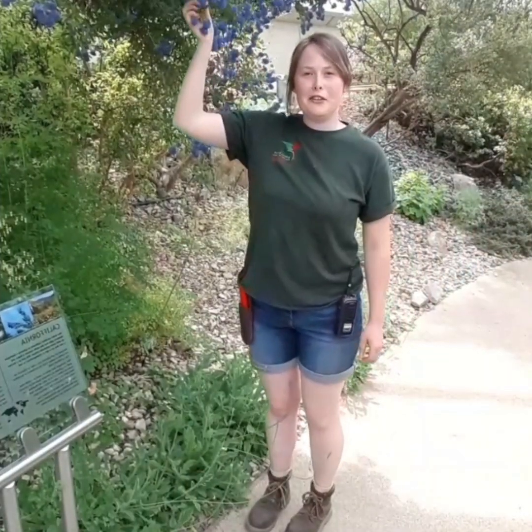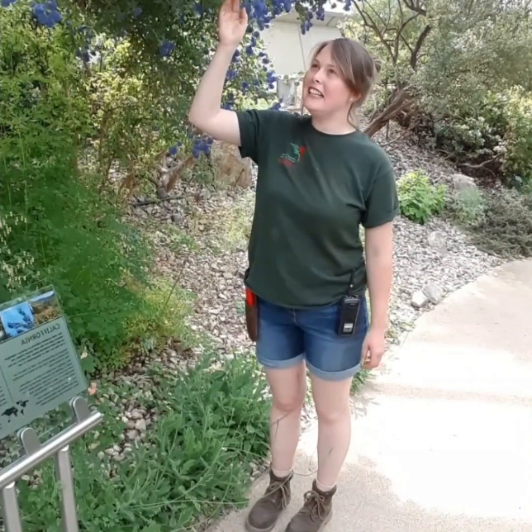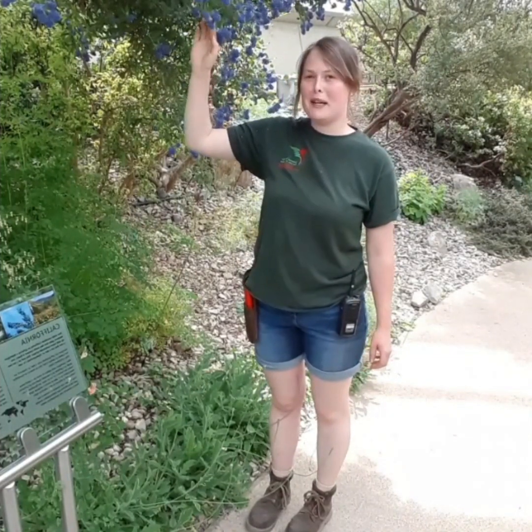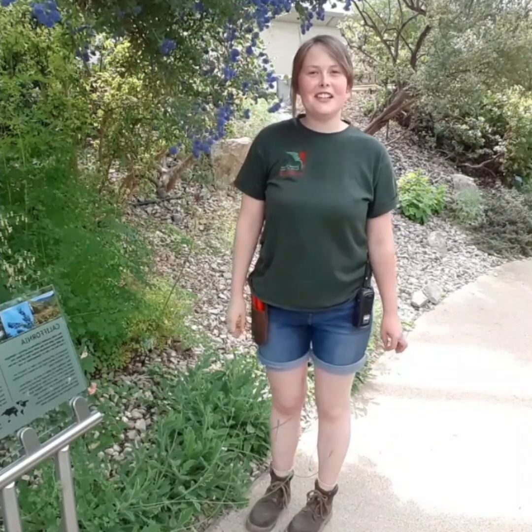So this is Ceanothus, and it's one of my favourite plants here in the dome. It's because it's got this lovely blue colour and it reminds me of the calming, cool temperatures of the sea.